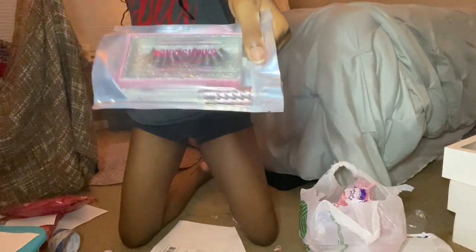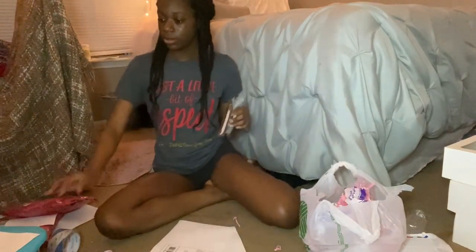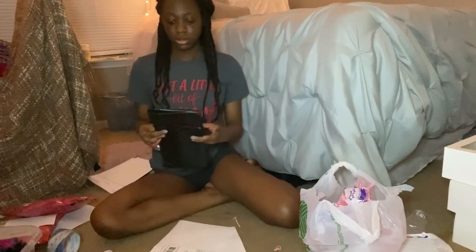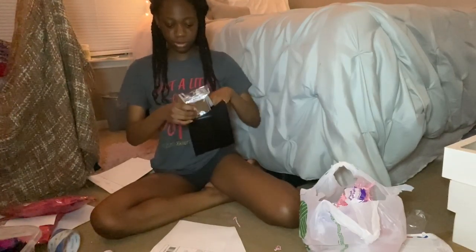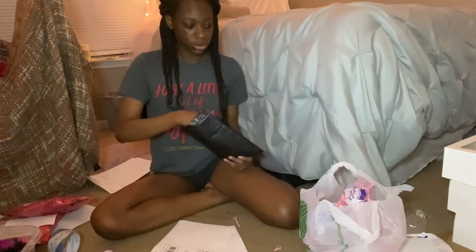Lash packs look like this. It comes with a pair of lashes and lip gloss. So this pack is called Doll, obviously, because the lash style is the lash style Doll, and it comes with the gloss Iridesa for $10. Like, this is a great deal.